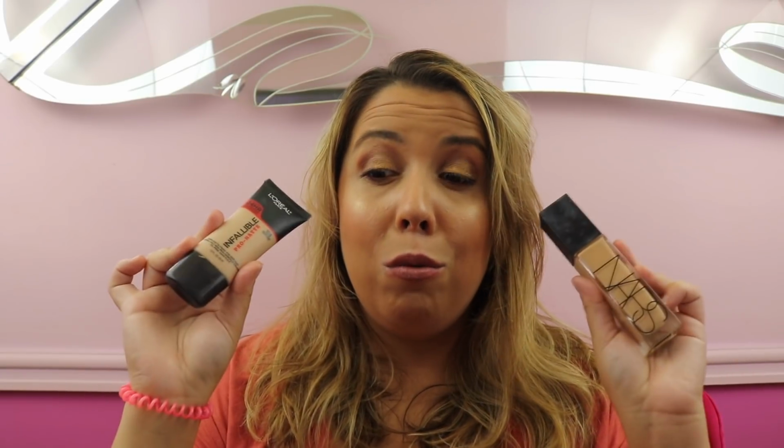I have combo oily skin. I've had this makeup on since 9 this morning and right now it's about 6 o'clock. I had to blot right here in my T-zone, but other than that, we're good to go. So I love these foundations. Honorable mention would be Matte and Poreless, but I haven't had a Matte and Poreless in a very long time, so that's from Maybelline. But these two, really good.